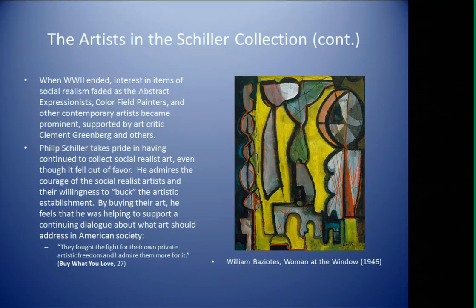And this kind of representational art that Schiller collected really fell out of favor. But he was very admiring of the artists who he did collect and who were working during this period of time. And he felt that he was helping them sustain a certain type of art, that they were continuing to address social issues in American society, which he thought was quite important. He said, "They fought the fight for their own private artistic freedom, and I admire them more for it."